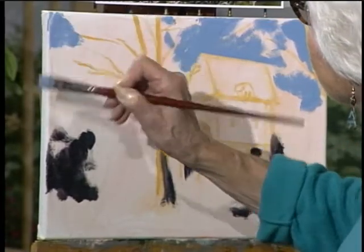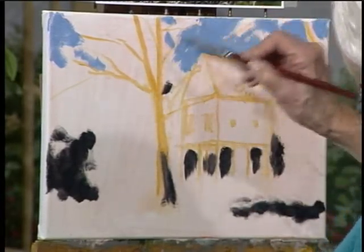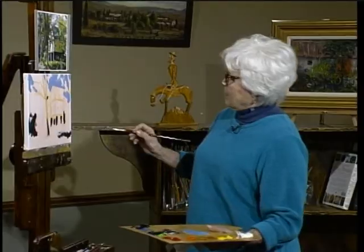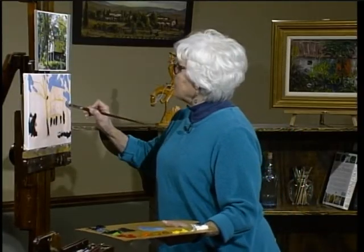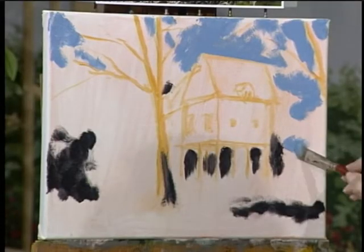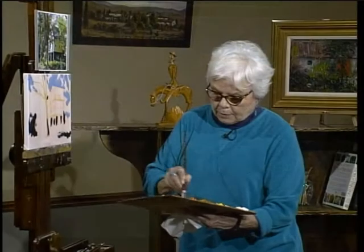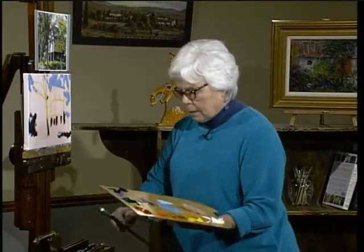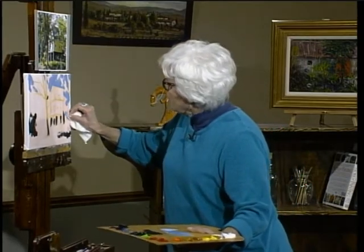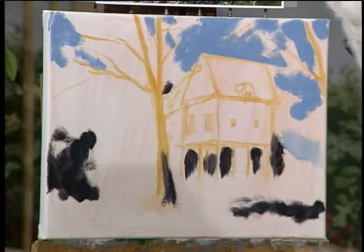We're just bouncing that sky around here and there a little bit, and then we're gonna be putting the trees on top. Okay. All right, now let's see here. Down here there's a little fence, and we can see a little bit of the sky down there, but I want that to be lighter, because as the sky goes down towards the ground, it always lightens up. So I have to remember that.